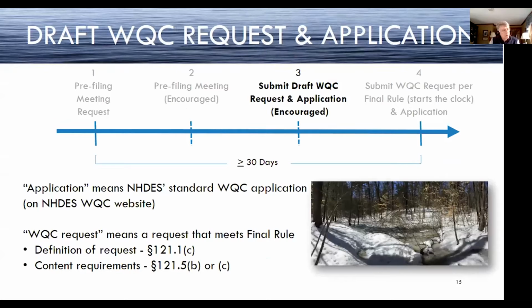Submitting a draft of the federally required certification request, which is shown as WQC request on the slides, and our standard DES certification application as soon as possible is an optional step that we highly encourage, as it will give us an early indication of the potential impacts your project may have on surface waters and could shorten the time it takes to process the certification. More on the difference between the two in a bit.